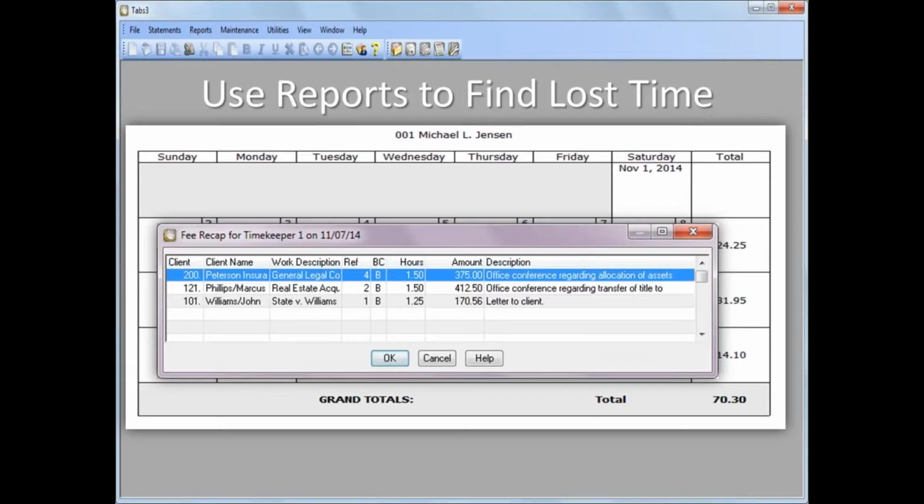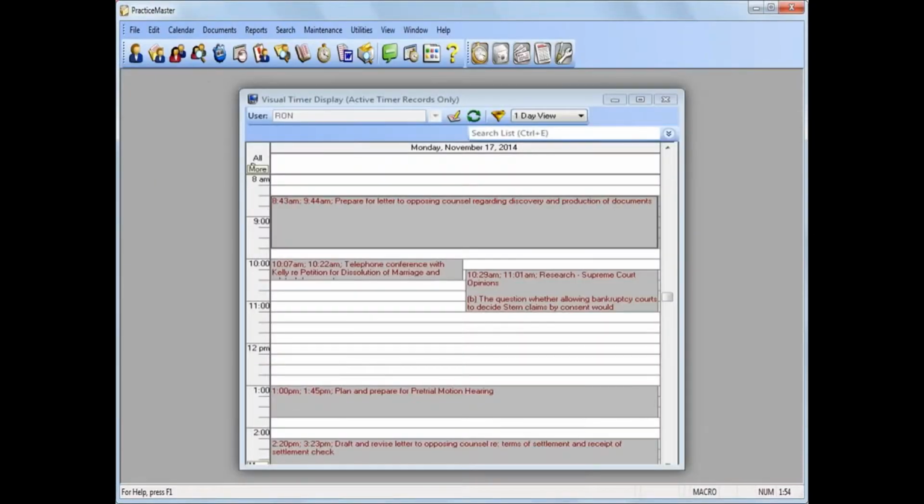So I can take a look and determine if there was something else that was missing when I have less than the time I expected in. I may remember that I had a call come in while I was writing the letter to Mr. Williams and add that as a new entry. Or I might remember that I left Mr. Phillips' office and went to a CLE session in the hotel next door.